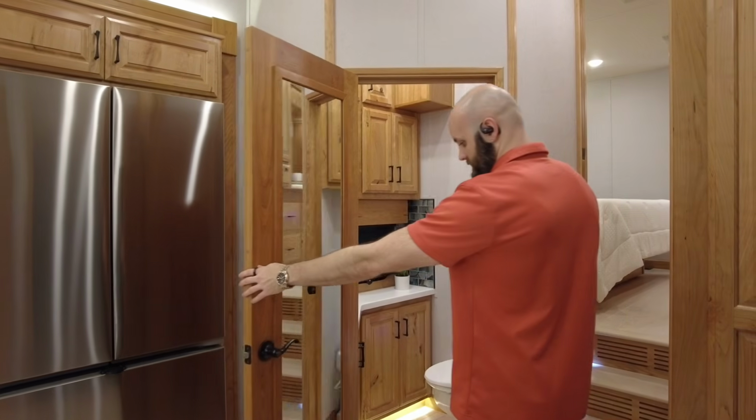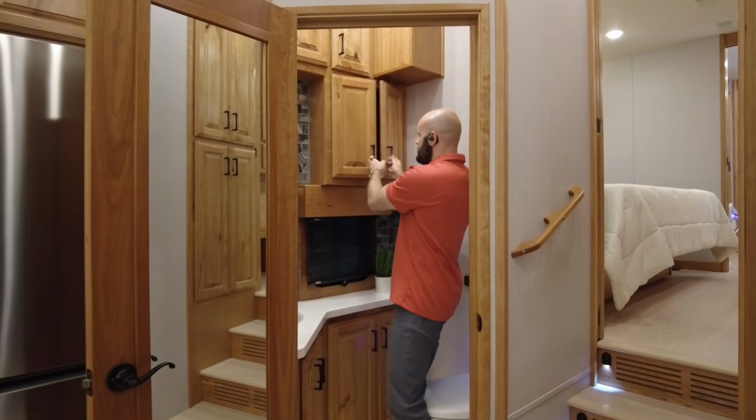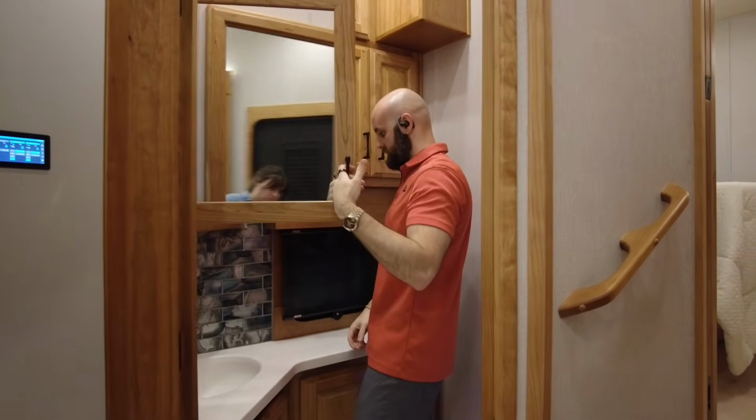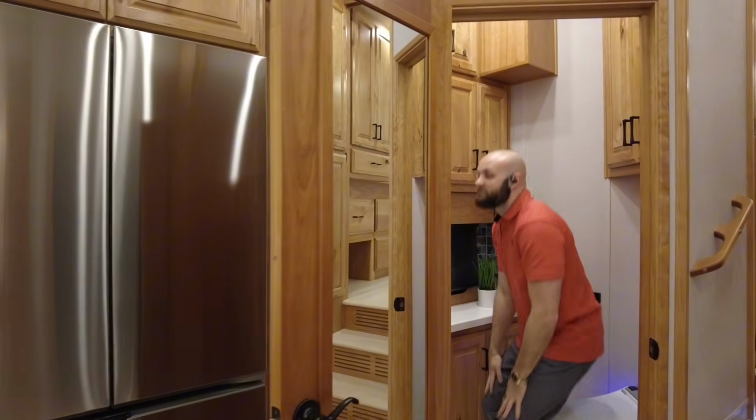Right before the bedroom is a half bath nestled conveniently off the entrance. It has a door-mounted full-body mirror. Inside is a small hidden safe, single sink vanity with mirrored medicine cabinet, toilet with bidet lid, and tons of full-height storage.